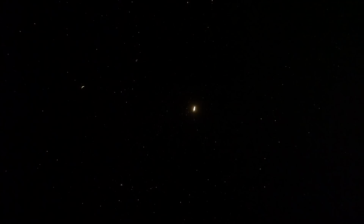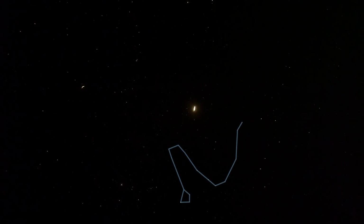The constellation of Draco the Dragon is a long and winding line of stars. So let me trace it out. The head of the dragon here is a quadrilateral of stars. And then we have the dragon's neck and shoulders, its back and its long tail. The dragon's tail is this line of faint stars in between the plough and the Little Bear. You can imagine it breathing fire from its mouth just like this.